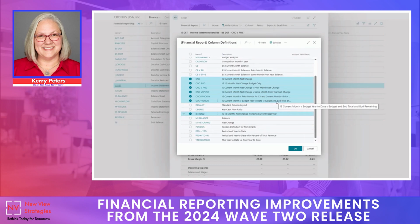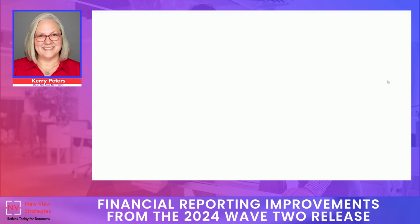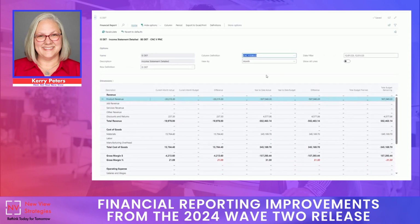In fact, I'll bring this one up so you can see that one. Looks like we don't have a budget in this database, but that's okay. If you can imagine some budget numbers in these columns here, this report is really useful because not only do we have current month versus budget with the variance and the year to date versus budget and the variance, but these last two columns are telling us what is the total budget. So if we had a budget loaded in here for this line, I would have the total budget number for my revenue for the year reflected here and how much budget is remaining.